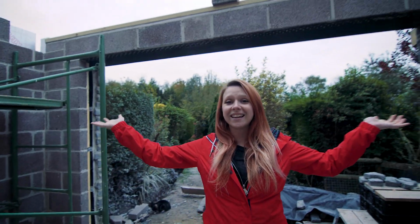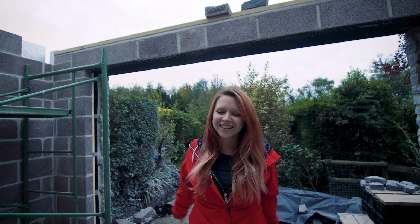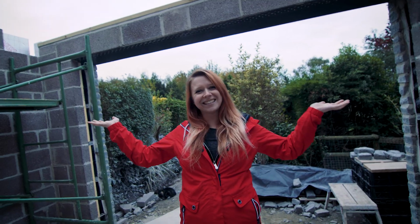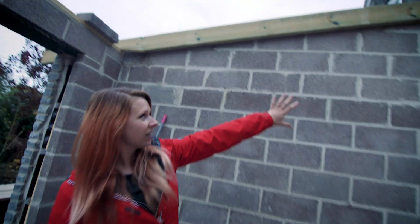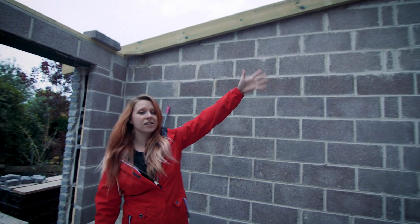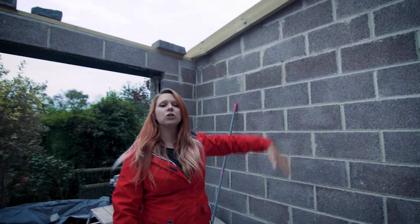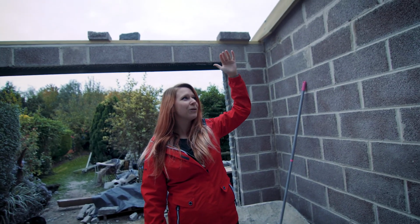So, as you can see, I have been working tirelessly to provide the coffee that has helped the builders and James build this. So as you can see, the block work is finished. This is as high as it's going. Thank God, because it's pretty high. This is much higher. We obviously knew how high it was going, but now it's here.